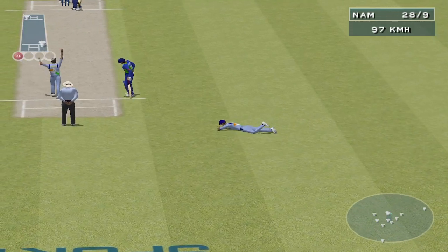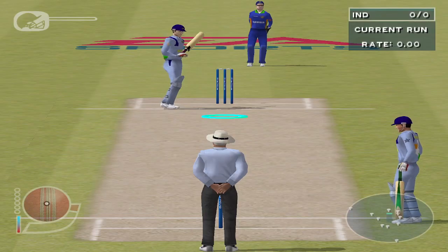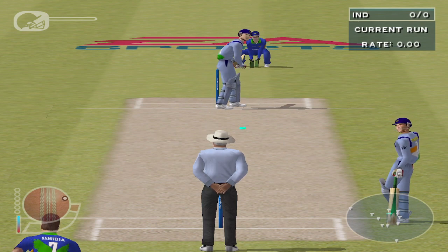Comfortably held by Kumble. Superb catch. The batsman won't have expected him to hold on to that. Harbhajan Singh gets his fourth wicket. This was how the innings ended for Van Vuren. Namibia are all out for 28. Namibia would have hoped to give their bowlers a little more to bowl at. The bowlers can be very pleased with themselves. India require 29 to win.